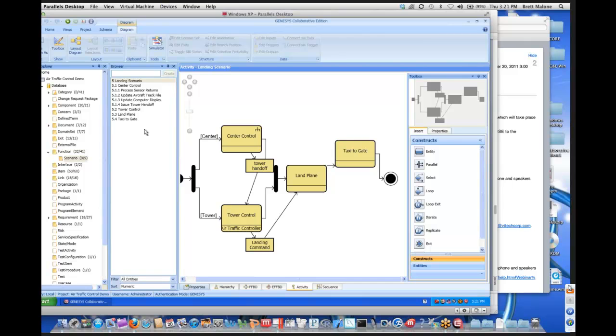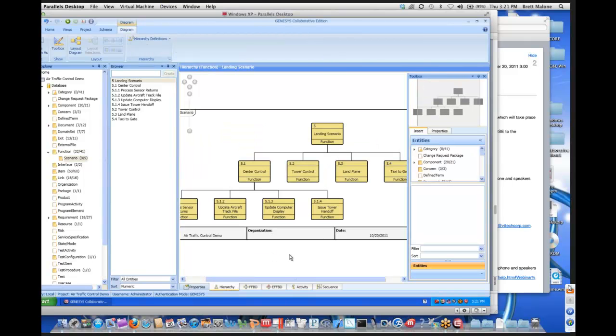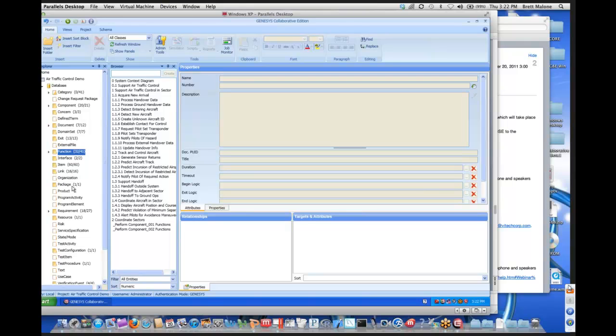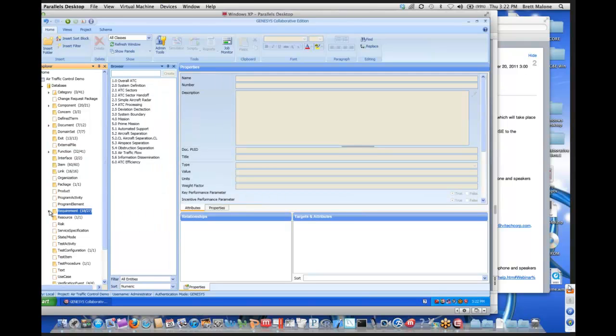The ability to look at the model and understand functionally what's going on is also critical, so we can provide a lot of the same constructs that you're familiar with, whether it's in a hierarchy diagram, an activity diagram, or a sequence diagram. We've also provided, as you know, the full capability for the simulation. So the simulation engine is also included in GENESYS, and so you can verify your designs and go through a rigorous step-by-step function.